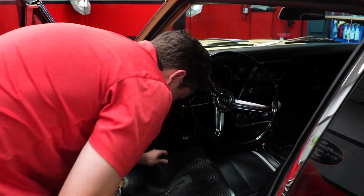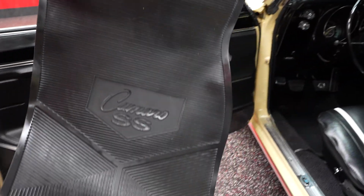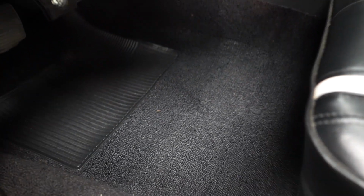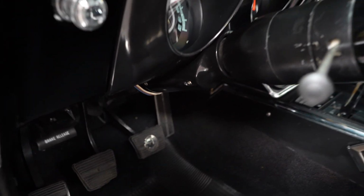Again, you have your really nice Camaro floor mats here. These are very expensive to get. They're fantastic. But take a look at the carpet. 3-pedal car, 4-speed. This is one of my favorite colors as well. The butternut yellow with the black vinyl top. It's a classy combination.